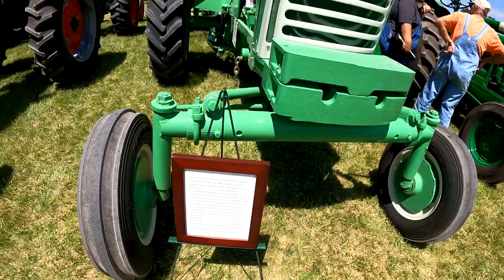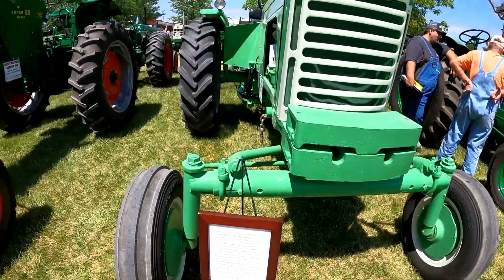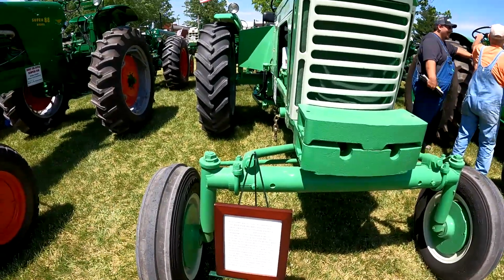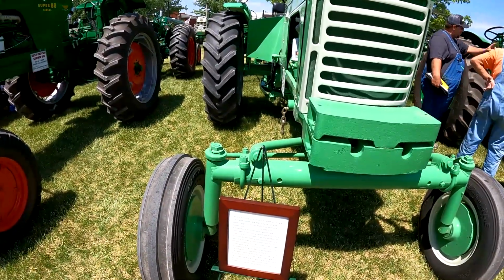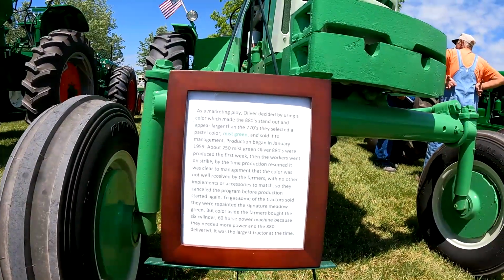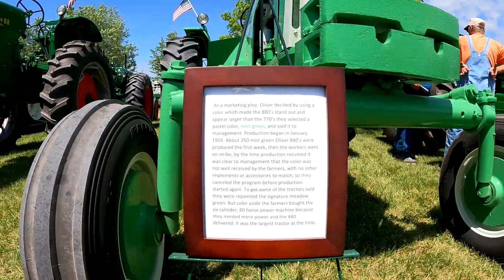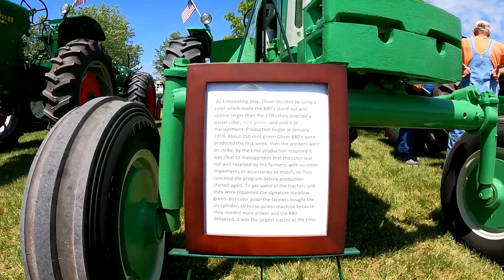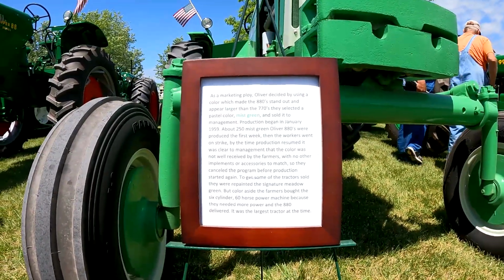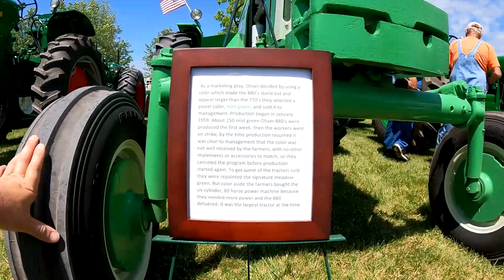As a marketing ploy, Oliver decided to use a color which made the 880s stand out and appear larger than the 770s. They selected a pastel color, mist green, and sold it to management. Production began in January of '59. About 250 mist green 880s were produced the first week. Then the workers went on strike. By the time production resumed, it was clear to management that the color was not well received by the farmers, with no other implements or accessories to match. So they canceled the program before production started again.